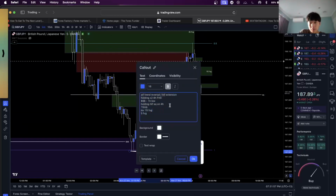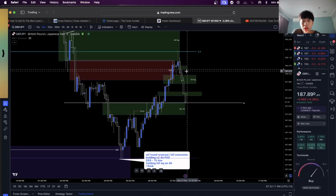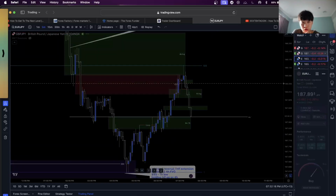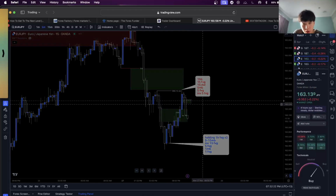Wouldn't say that this is valid. Yeah. See how this plays out. UJ, I mean EURJPY. Just close below this 15-minute bullish.